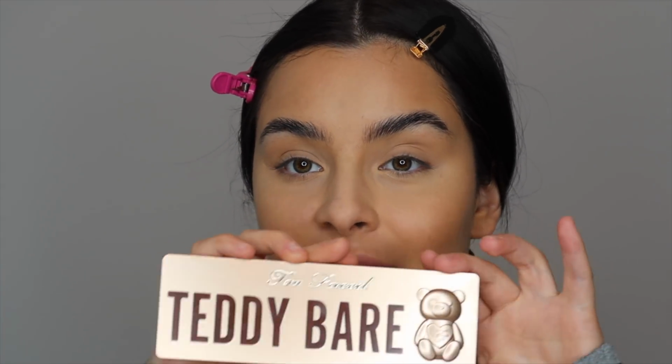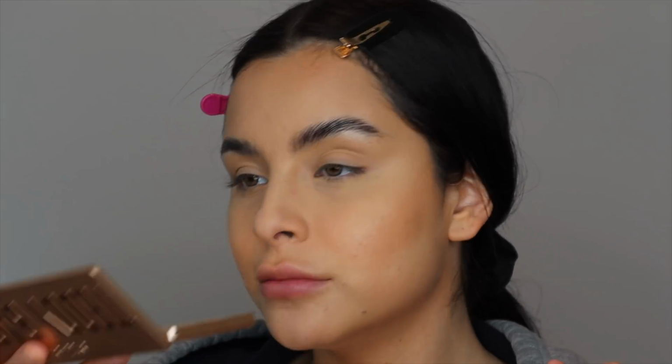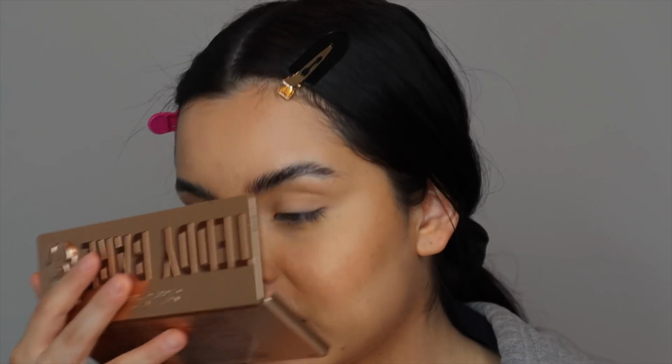I'm really excited to use this new Too Faced Teddy Bear palette. It smells so good. I'm gonna try to describe it when I open it. It smells like, I want to say it smells like Play-Doh, but like chocolate Play-Doh. And I know that probably doesn't sound appealing, but I love the smell of Play-Doh. I can't really describe it. It's like a soft cocoa scent. It smells so good that I actually want to lick it.